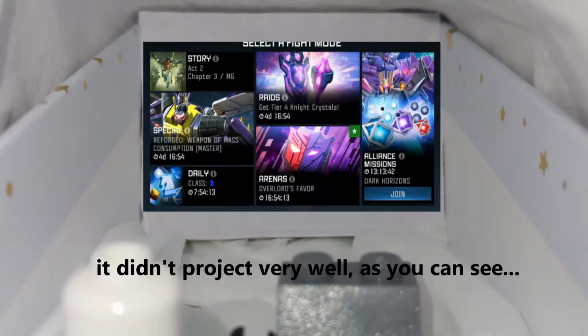So yeah, I think the first game we're gonna play is this really cool Transformers game that I actually have. So let's go ahead. I would play a game on an Xbox console or something, but there's just no way we were gonna fit it in here, and it's not compatible with our projector. Let's just jump right into it, okay?